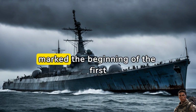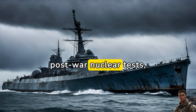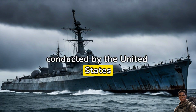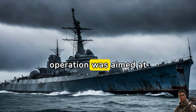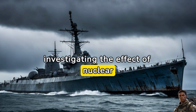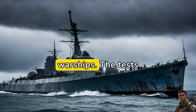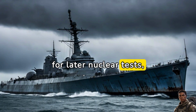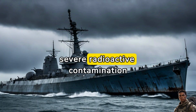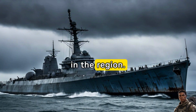Operation Crossroads marked the beginning of the first post-war nuclear tests conducted by the United States at Bikini Atoll in the Pacific. This operation was aimed at investigating the effect of nuclear weapons on naval warships. The tests provided valuable data for later nuclear tests, however. It led to severe radioactive contamination in the region.